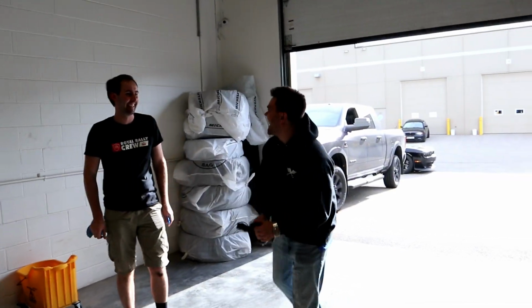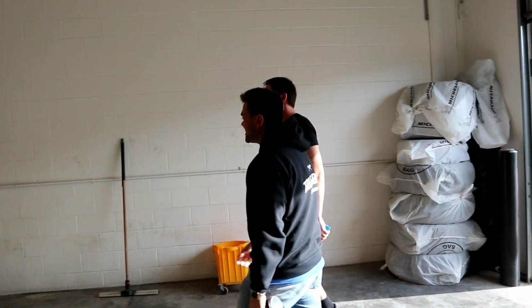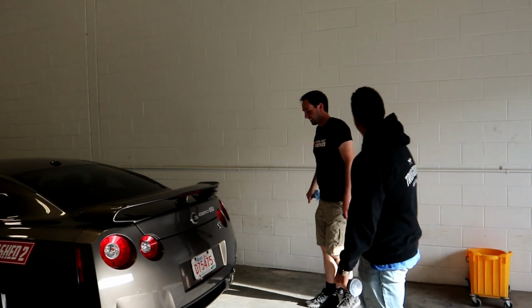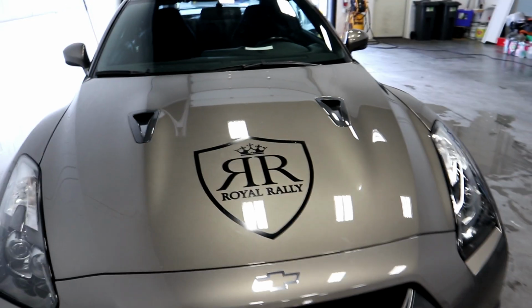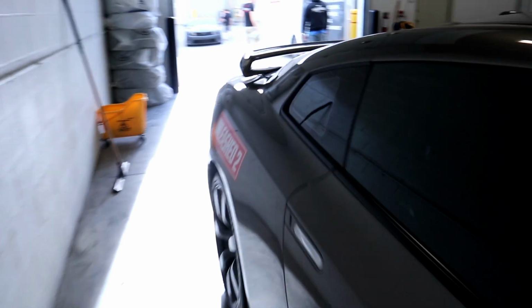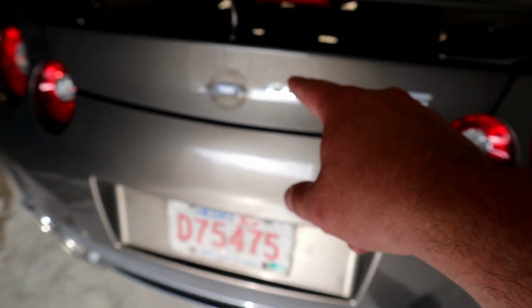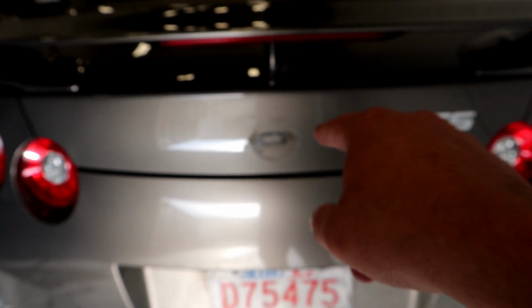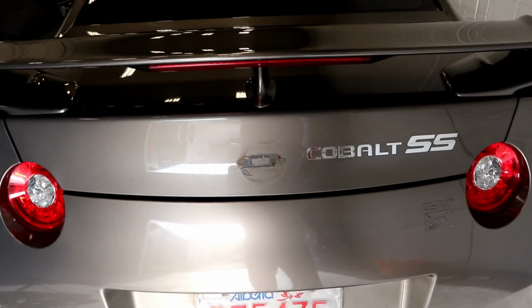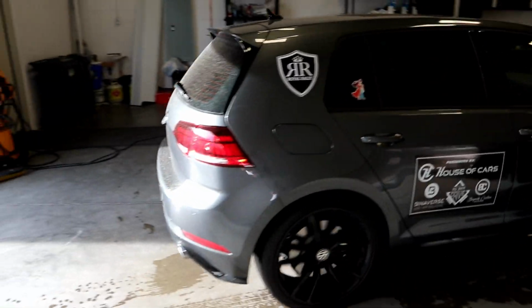Oh, sick! I love it. I'm pretty sure it's a Cobalt. Can we pay all these? Yeah, down here. Beautiful Cobalt SS. Norm was so stoked about it. He's actually taking the badges off, and he's actually going to put the Chevy bow tie right there as well. What a good sport. Golf R.